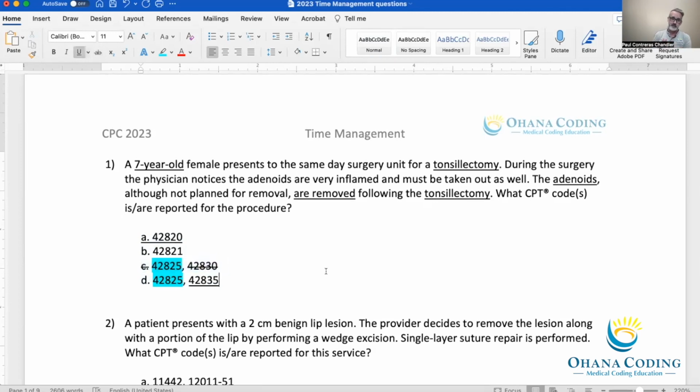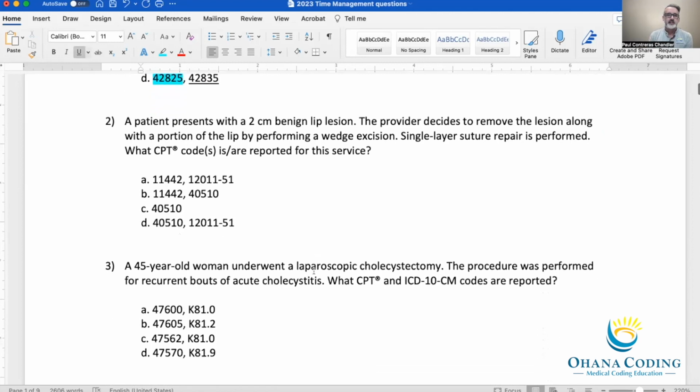So that's number 1. I said I'm going to work out the first 3, then we'll start on the time part. So then number 2, a patient presents with a 2-minute. Okay, blah blah. Okay, so looking at the ABCD options, do we have any code that is in there 4 times? Nope. Do we have any code that's in there 3 times? Yes, we do. We have the 40510. It's in there 3 times.